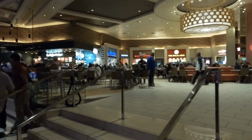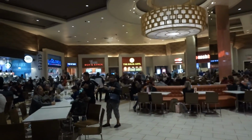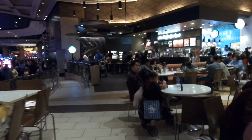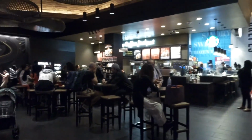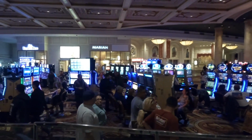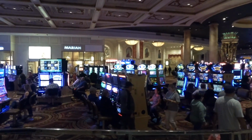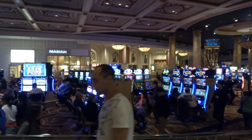This is where you go eat. A little pricey, but they've got some good stuff. And they got a Starbucks. A little more Starbucks. Oh, this is a casino floor over here. Newport is just over there, where Mariah Carey and Celine Dion, probably Rod Stewart, and Elton John play. They're getting new acts in here, too.